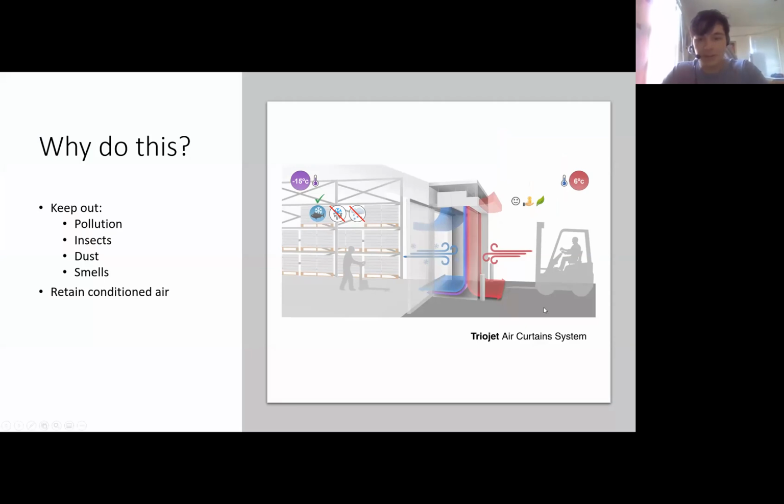So you can see over here in this diagram, here, let me get the laser pointer. You can see in this diagram, we have the nice cold air inside and the hot air outside. It's probably summer, maybe it's just Utah. And we don't want the hot air getting inside the building because then we have to recondition it and that wastes a ton of energy. So having this air curtain here is a great way to keep a barrier between these two sets of air while still allowing people and machinery to move in and out unhindered.